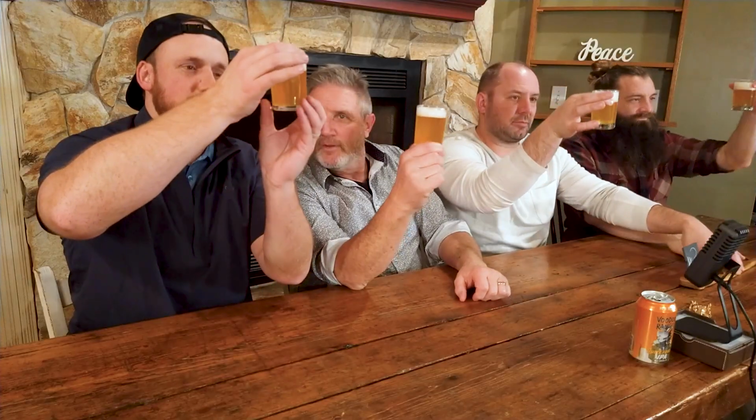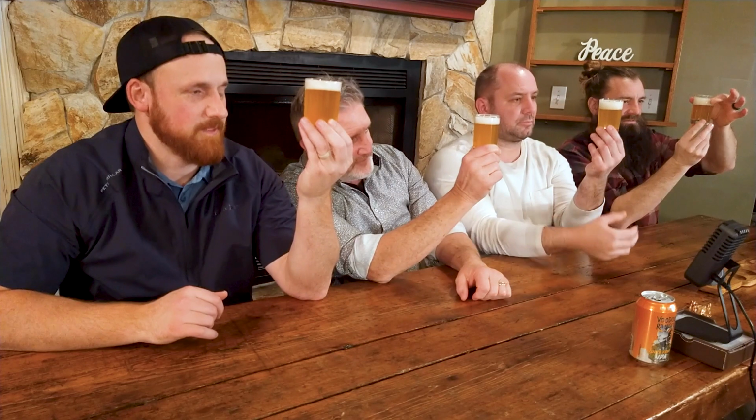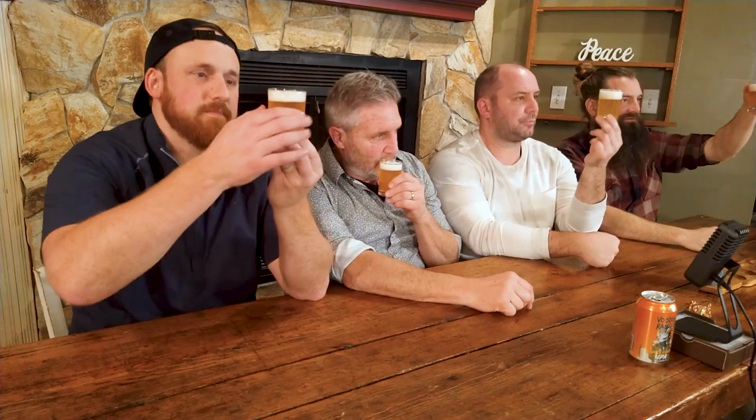Look at that, hazy for days. It is hazy, a lot different than that other one. They deliver on the haze that they promise. Floral. I mean, aroma bouquet. It's like going into a fruit stand at a grocery store. You get all the different fruit flavors mixed in all at once.